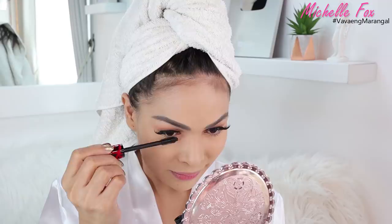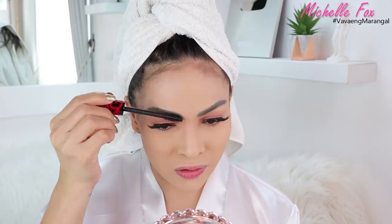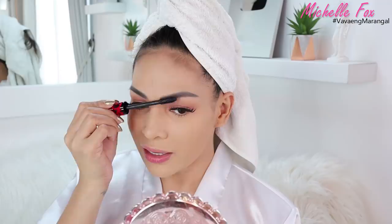At syempre, hindi natin pwedeng kalimutan ang ating tradisyon na maglagay ng mascara sa ating kilay. Very, very light lang. Ang daming nagtatanong sa akin kung saan ko nabibili yung mga high-end products or mga makeup brands na wala pang shop dito sa Philippines.